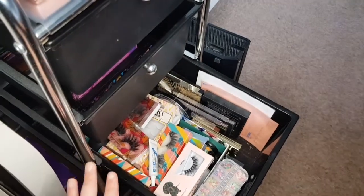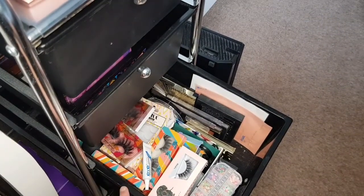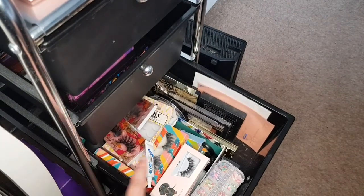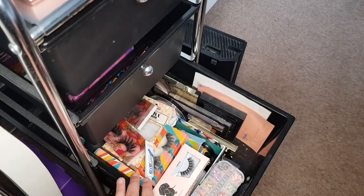Obviously, I've got loads from Dorella Cosmetics. I am lucky to be on Dorella Cosmetics' little PR list, which I'm so grateful for. So they frequently do send me some eyelashes and they are literally amazing. Some of my favorite styles are Lily and Famous.